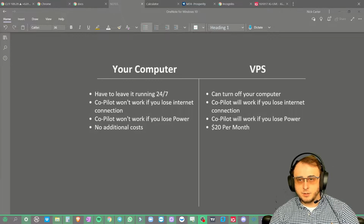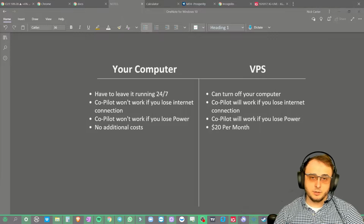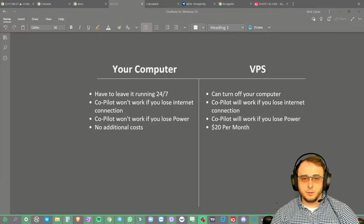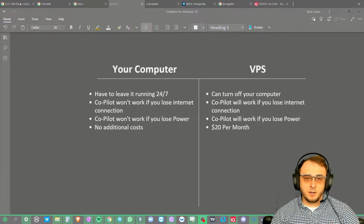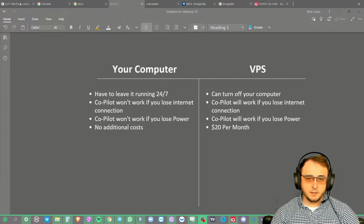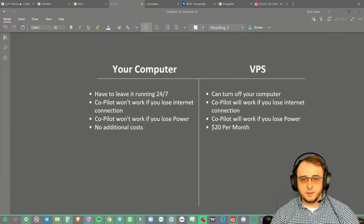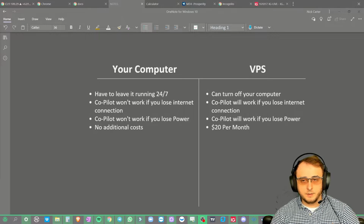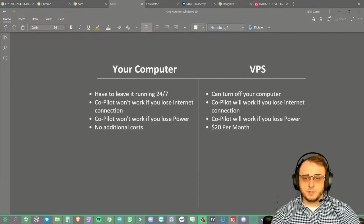using a VPS to run Copilot and just letting your Copilot software run on your own personal computer. If you have Copilot running on your own personal computer, then you're going to have to leave that computer running 24/7, because if you shut that computer down and Copilot is operating on that computer, then Copilot's not going to be functioning. Whereas if you have a VPS, you can turn off your personal computer. Your VPS should be running 24/7.